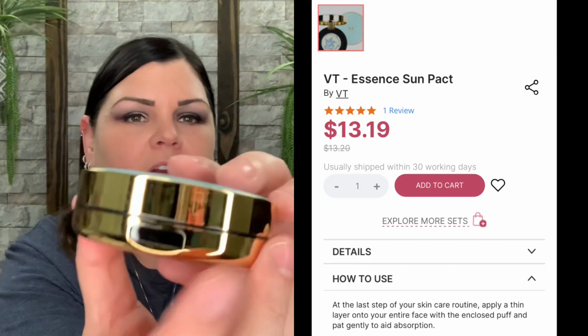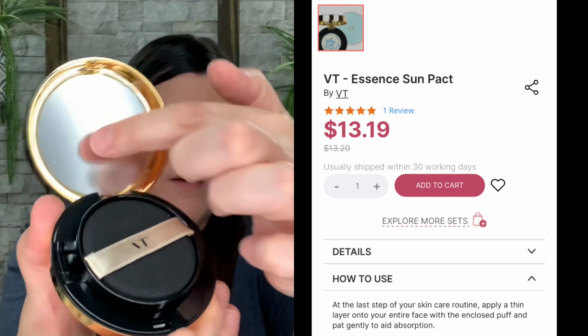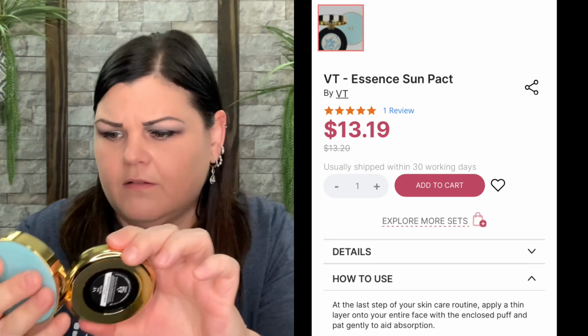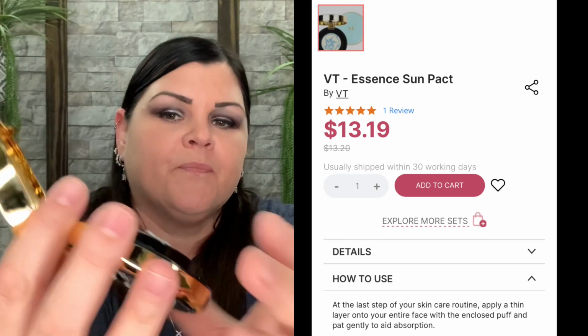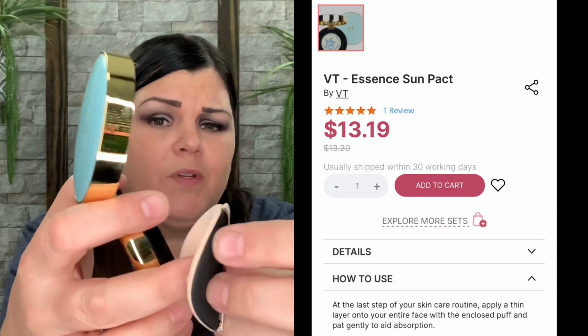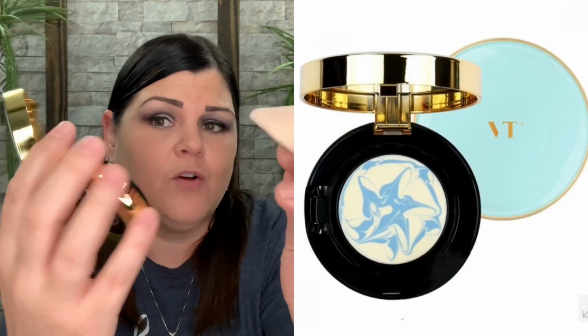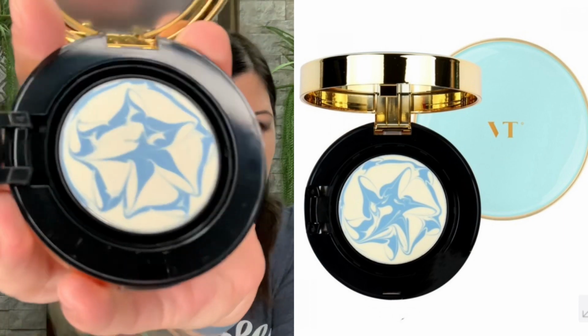You just push the button right here. It releases, it opens. You have a mirror up here, which you can remove to a clear mirror, or you can just leave it foggy like that. You have their logo with the little sponge here that feels really nice. It feels like a nice quality sponge. And then you just push this over and it's that inside.